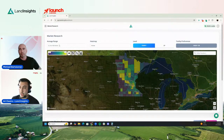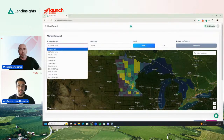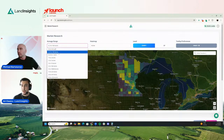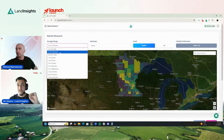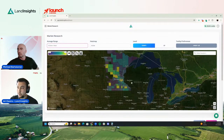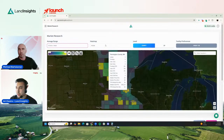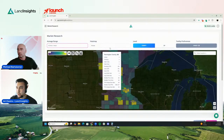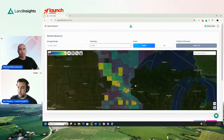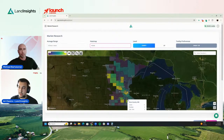By looking for infill lots, you're going to start looking from maybe 0 to a quarter acre, or maybe a quarter acre to 1 acre, or 1 to 2. Pretty soon we're actually going to be releasing a ton of other acreage ranges here, so you can dial it in very specifically. But in this case, if we wanted to look for infill lots, we could immediately see both by the acreage range and our heat map data point where things are moving and what the activity actually looks like in the state of Minnesota.